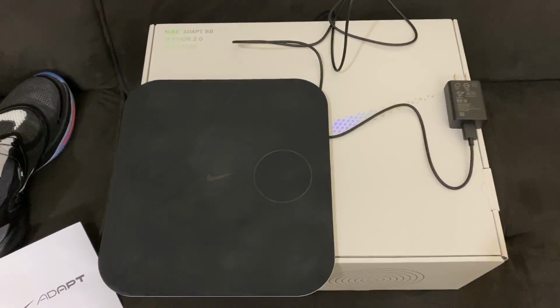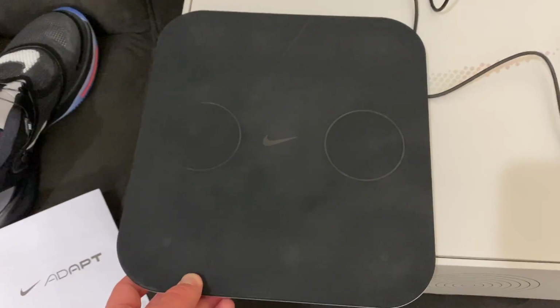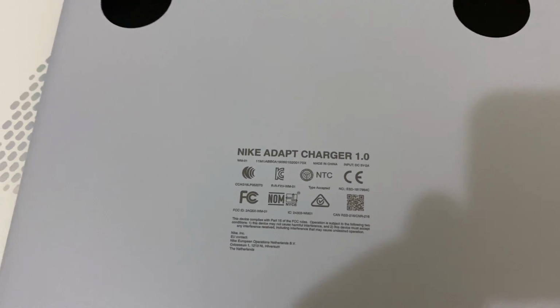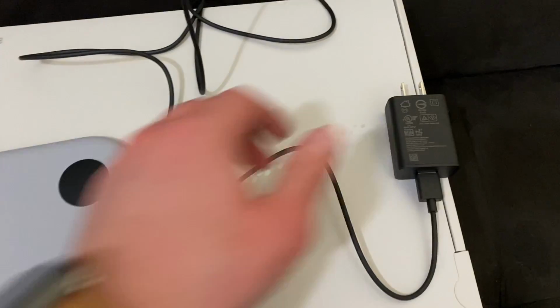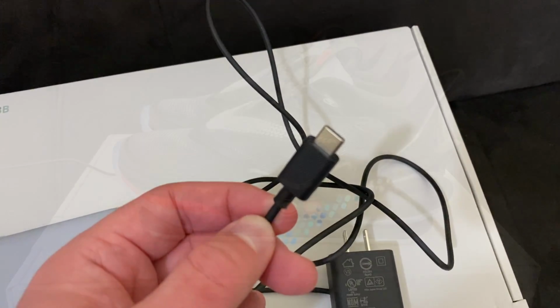So here we are with the charging pad, and the pad itself is actually, I guess, the exact same pad as for the Adapt 1.0, because it looks the same, and on the back it literally says Nike Adapt Charger 1.0. So I guess they didn't upgrade that at all. It does come with that USB-C port up at the top, and the cord that comes attached comes with the plug, a regular USB on one end, and then the USB-C connector on this side.